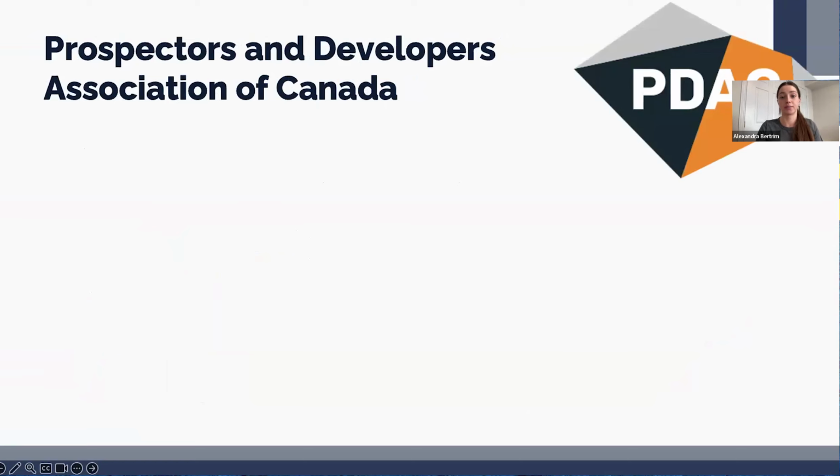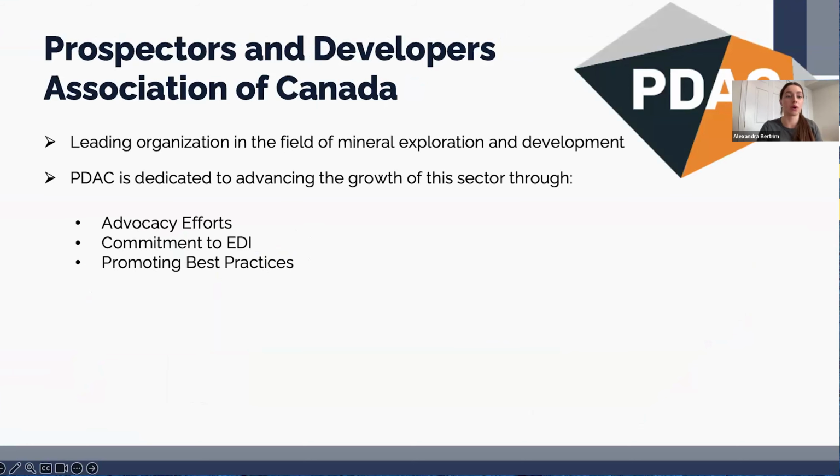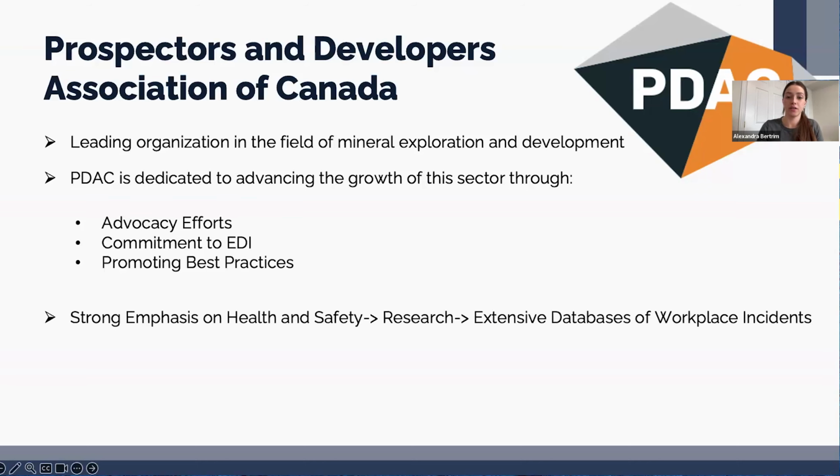Also known as PDAC, and just to give a little bit of context, PDAC is a leading organization in the field of mineral exploration and development, and it's dedicated to advancing growth in the sector. And it does this through its advocacy efforts, through its commitment to promoting equity, diversity, and inclusion, as well as encouraging best practices in technical, environmental, and safety aspects. And as part of its mission, PDAC places a very strong emphasis on safety. And one of the ways it does this is by conducting research and maintaining extensive databases.